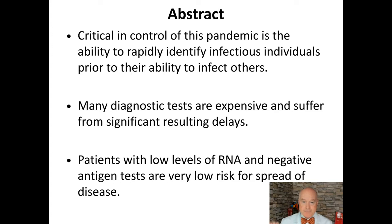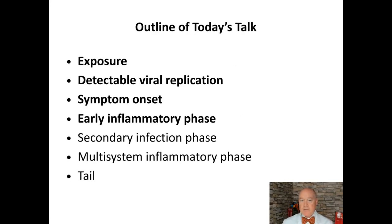So, all right. I like to say with COVID, timing matters. Timing is really critical. I'm not going to have a lot of slides today, but I'm going to focus on several slides that really have the graphics that go through the stages of the disease. We're going to talk about the different levels of the virus, different levels of the antigens, the timing of infectiousness.